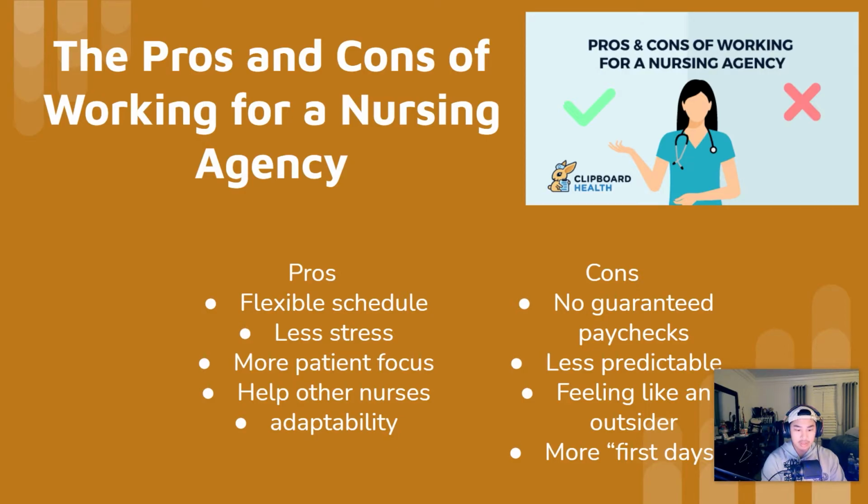Now, moving on to the cons of working for an agency. Some of the cons or disadvantages include no guaranteed paychecks, less predictability, feeling like an outsider at different job sites, and experiencing more first days. The downside to working for a nursing agency is that if you don't work, you don't get paid. You don't work for salary while working per diem, so that means no paid time off. When partnered with an agency, shifts can also be less predictable or guaranteed.